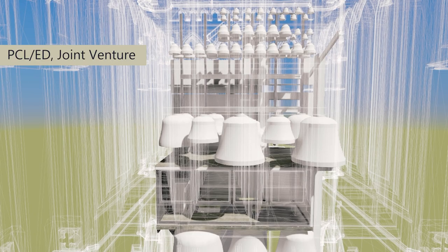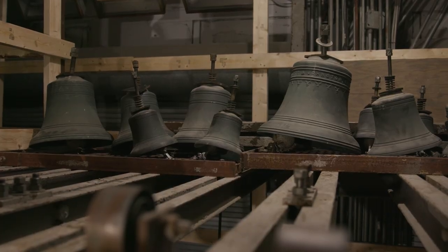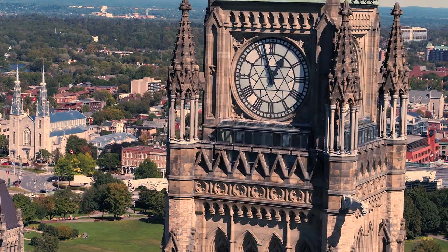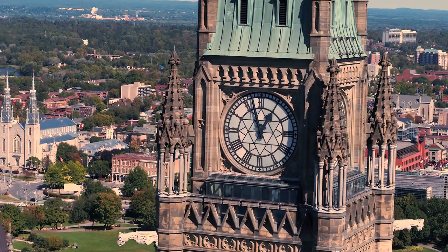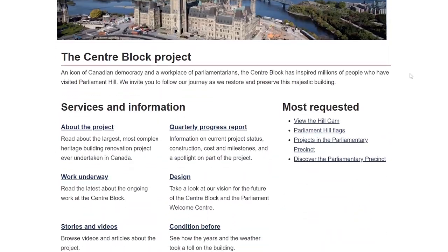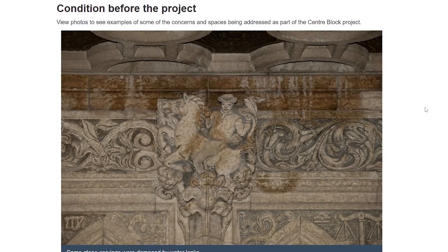29 of the 53 bells were removed and are being sent to the Netherlands to one of the top carillon restoration specialists in the world for cleaning and repairs. The major work being undertaken now will ensure the Centre Block will continue serving Canadians for years to come. To see some of this work in more detail, be sure to visit the photo and video galleries on the Centre Block Project website.